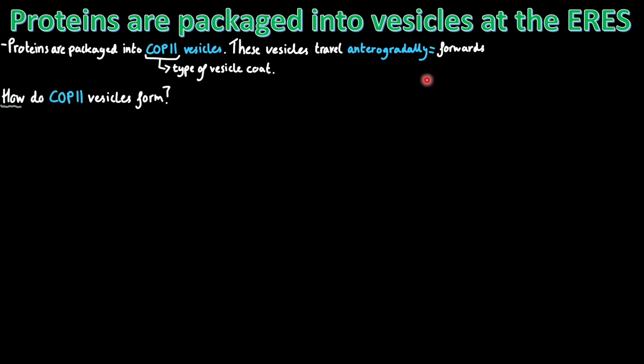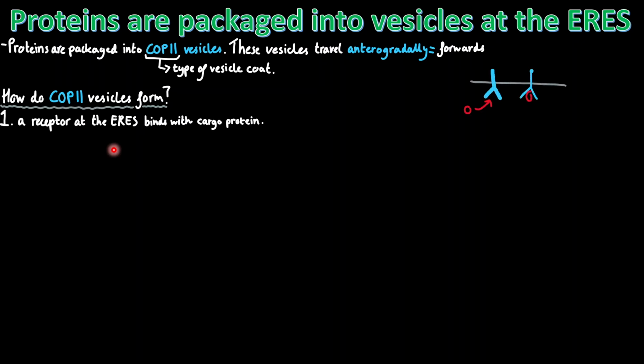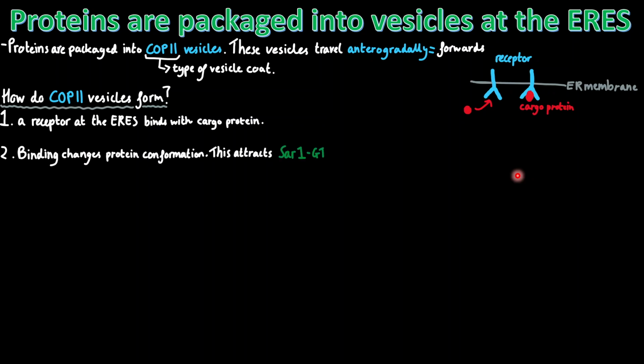So how do they form? How do COP2 vesicles form? A receptor within the ER membrane binds to the protein that is going to the Golgi. This binding changes the conformation of the protein. Here the cargo protein is binding to a receptor on the ER membrane. This conformational change attracts SAR1 GTPase, which is an enzyme. SAR1 is important as it encourages other things needed to make the vesicle to come together.